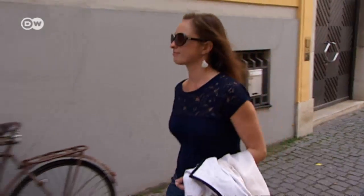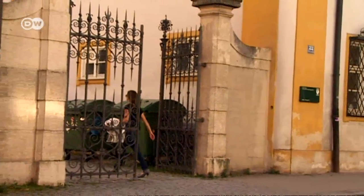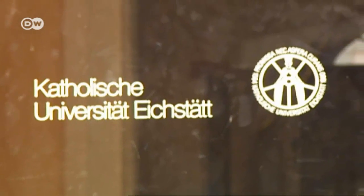29-year-old Daniela Baumann studied at the city's Catholic University. As a student, it was really nice here, and the guidance from professors was very good because it's such a small university. I don't know if I'd stay another 10 years, but for now I like it a lot. I'm just moving to a new place, so I think I'll stay here for the next 2 or 3 years.